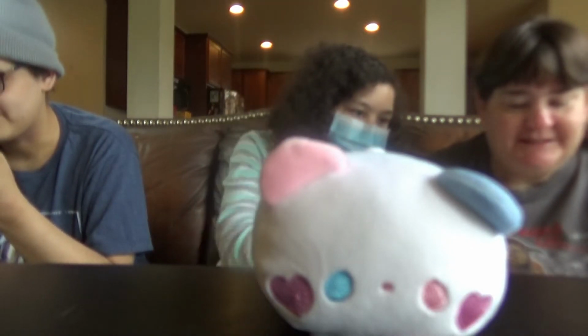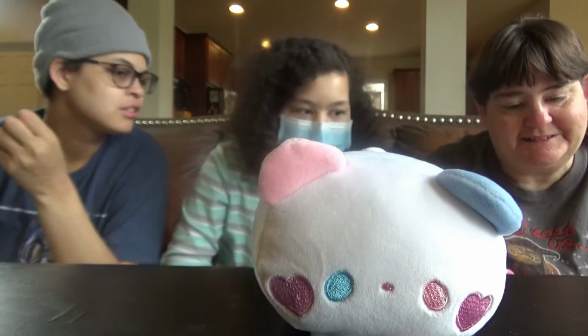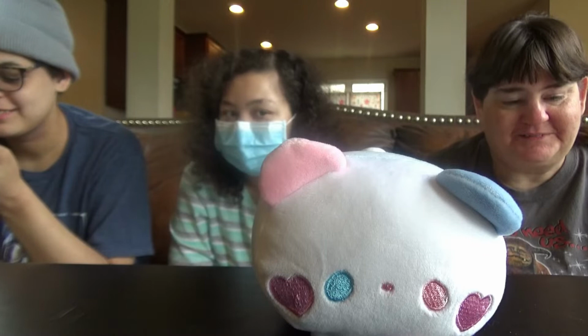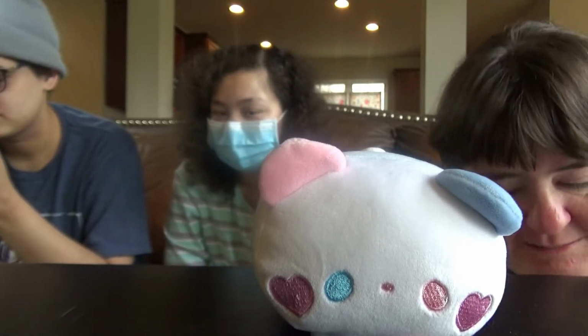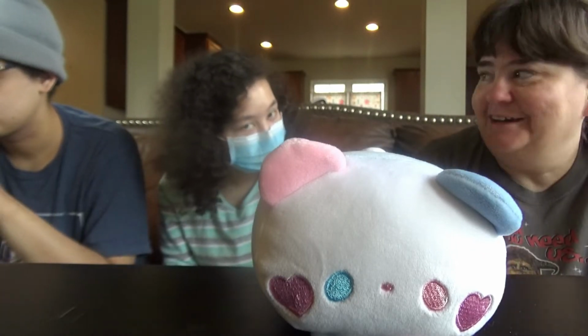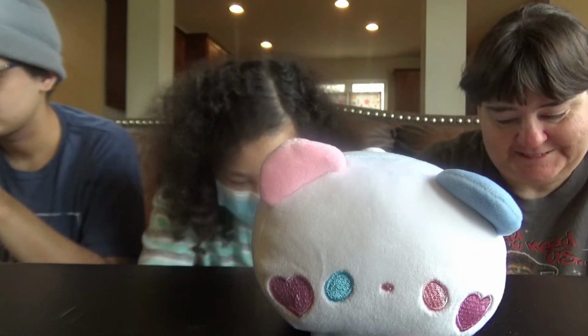I bet they all have buttholes. This one almost looks like a hedgehog. Yeah, that one looks like a hedgehog. They probably all have buttholes. Ew. Yep. Even if it was a hedgehog, if it had a butthole, I wouldn't keep it. I hope they have to poop out of somewhere. No hedgehog would. Okay, just kidding. Okay, next.